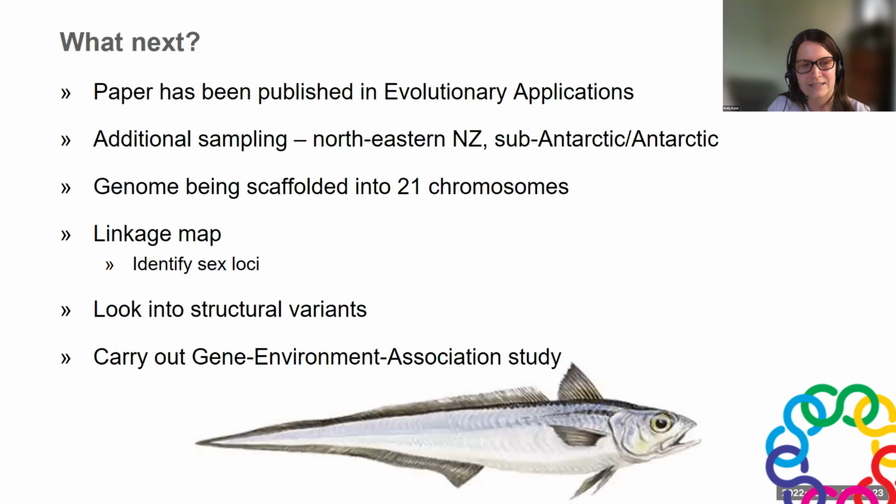So what next? Our paper got published, so that was awesome. We have some additional samples to add to the data set from northeastern New Zealand and the subantarctic/Antarctic area. We have the sequence data back for these, and variant calling is underway, and then we need to combine those data sets.